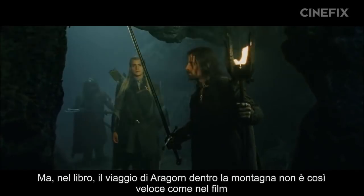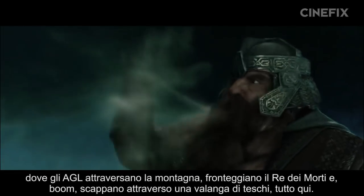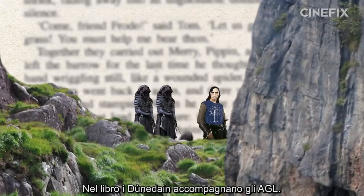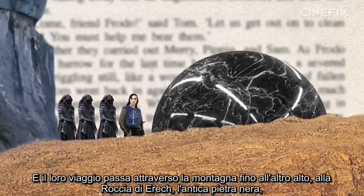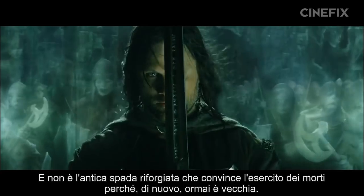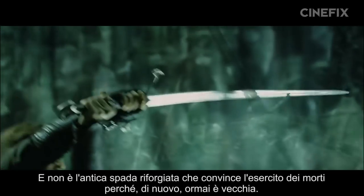But Book Aragorn's journey into the mountain isn't as quick as it is in the movie, where they stroll into the mountain, confront the dead king, and boom, just escape past the avalanche of skulls, nothing to it. In the book, the Dúnedain accompany them, and the ride goes through the mountain and out the other side to the Stone of Erech, the ancient black stone where the promise to fight for Isildur, which the dead army broke, was first made. And it's not the ancient blade reforged that persuades the dead army, because again, that's old news.